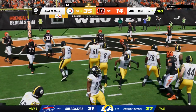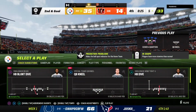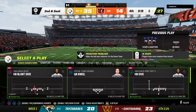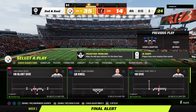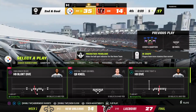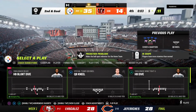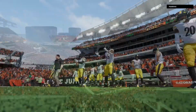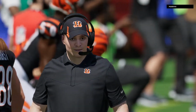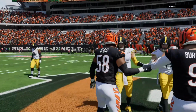And the knee is taken for the Steelers out of the victory formation. This was not just the opener of a brand new season, but this was a division game here in week one, and to come through with a 1-0 start against a division opponent gives you a little something extra heading forward for the rest of the season.